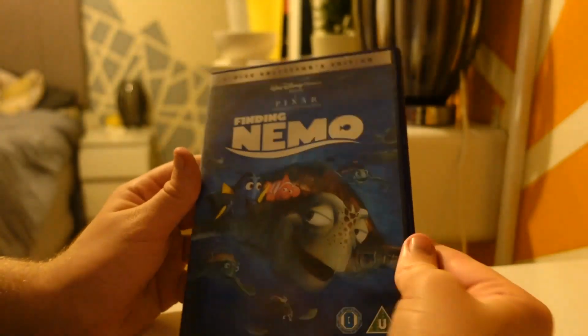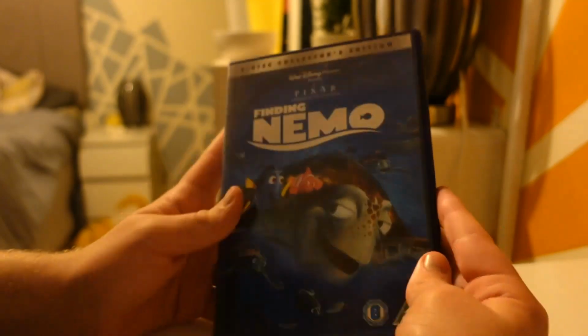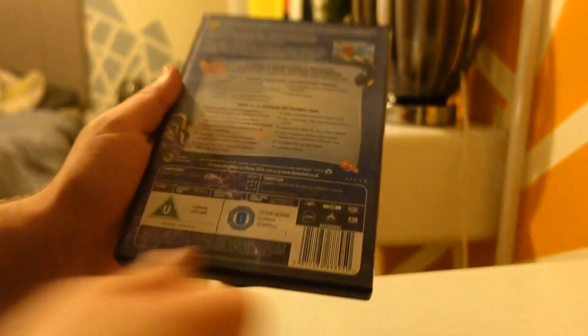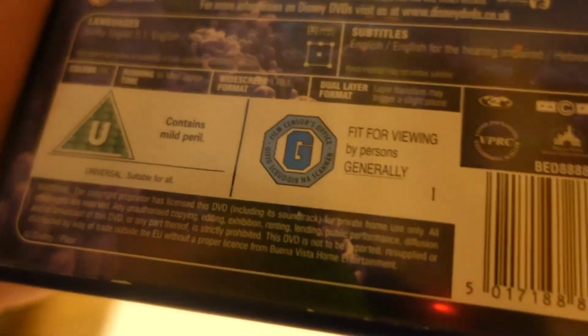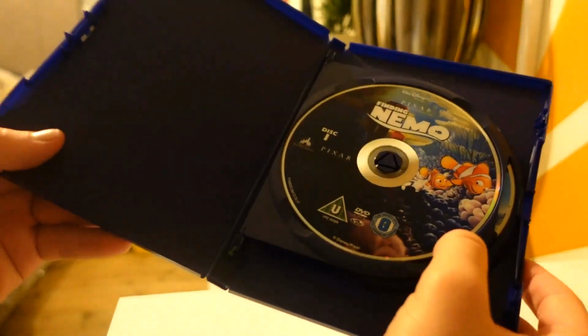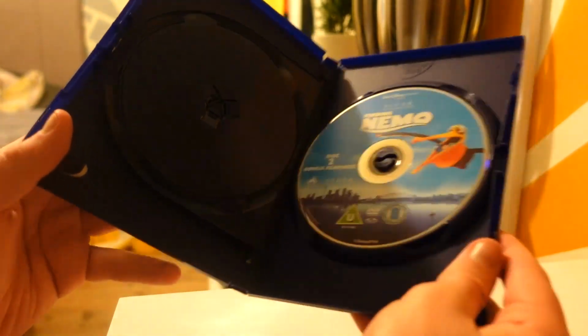Next one is Finding Nemo, which came out in 2003. It's a 2-disc collector's edition. So it's the front, side, and the back. The total running time for this is 96 minutes. I'm not sure if you can see, but there you go. Here's disc 1 and disc 2.